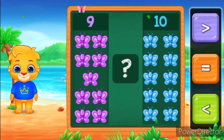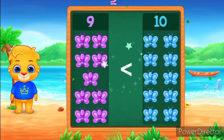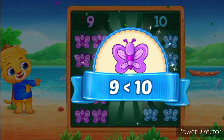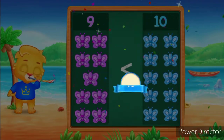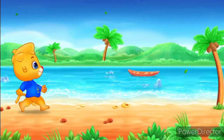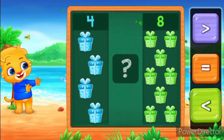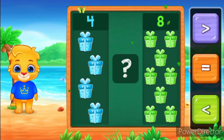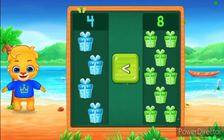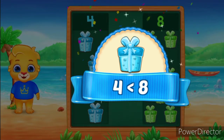Butterflies. Less than. 9 is less than 10. Gifts. Less than. 4 is less than 8.